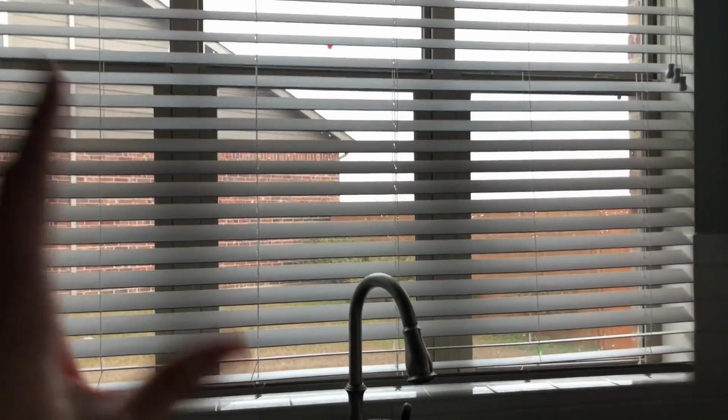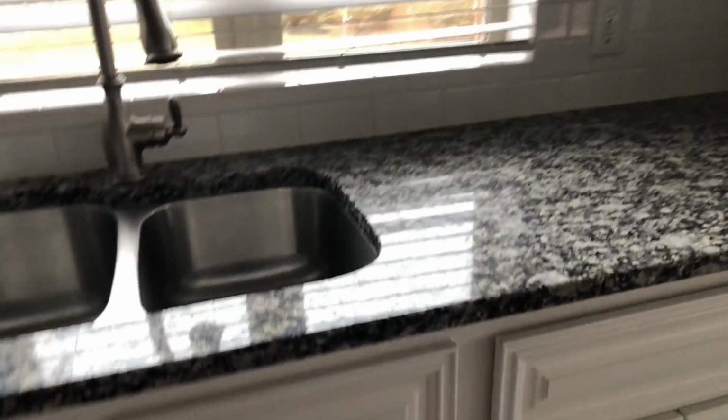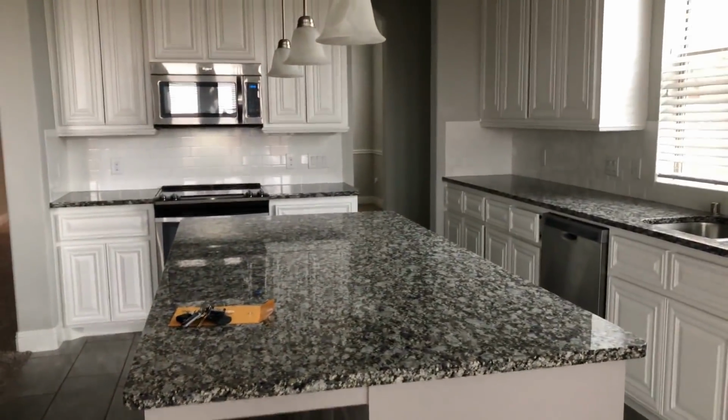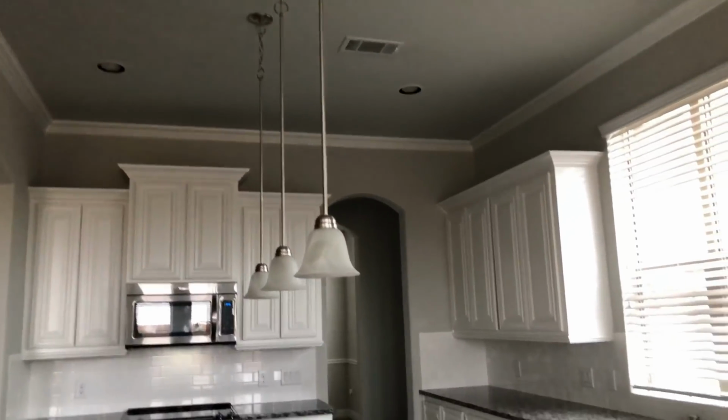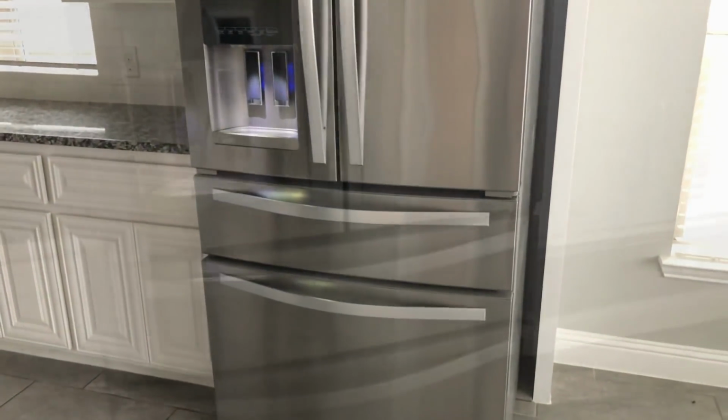I've never had a window over the kitchen sink, so I'm just so over the moon about this feature too. I mean, all the countertop space is absolutely insane. Like, look at all the countertop. Super gorgeous. The lighting fixtures, I'll eventually redo those as well. And got the fridge as part of the deal too.